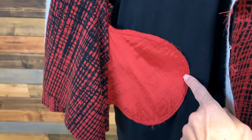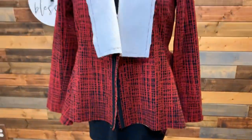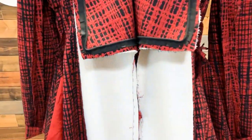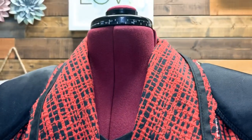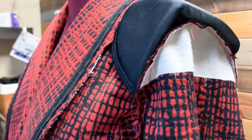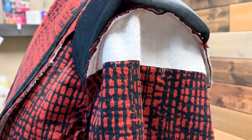There are two inseam pockets designed right into the peplum. Your center front is interfaced, as is that collar, which you saw earlier. There are shoulder pads. They don't specify the size. I used 1/4 inch shoulder pads that I had on hand. And then there is interfacing used for the sleeve head. Again, I had iron-on.